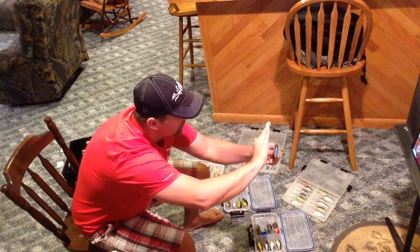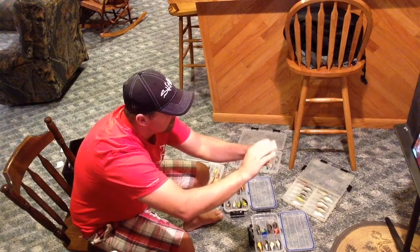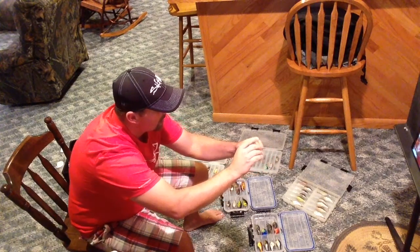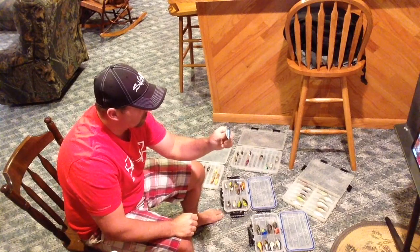So the first thing is square bills. I really like the Rapala DT Fat series. DT Fat 03. See that? This is their shad color, and this is probably one of my favorite square bill cranks.